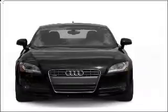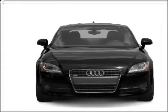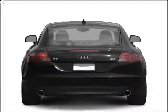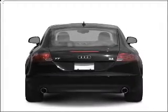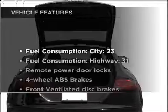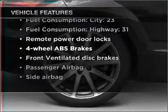Check out this 2008 Audi TT. Travel the roads in style and comfort in this great vehicle. With an efficient four-cylinder engine connected to a smooth-shifting, six-speed automatic transmission, stand out from the crowd with premium wheels. Anti-lock brakes help you bring your vehicle to a safe stop. And with these notable features, you won't want to miss out on the opportunity to own this amazing vehicle.